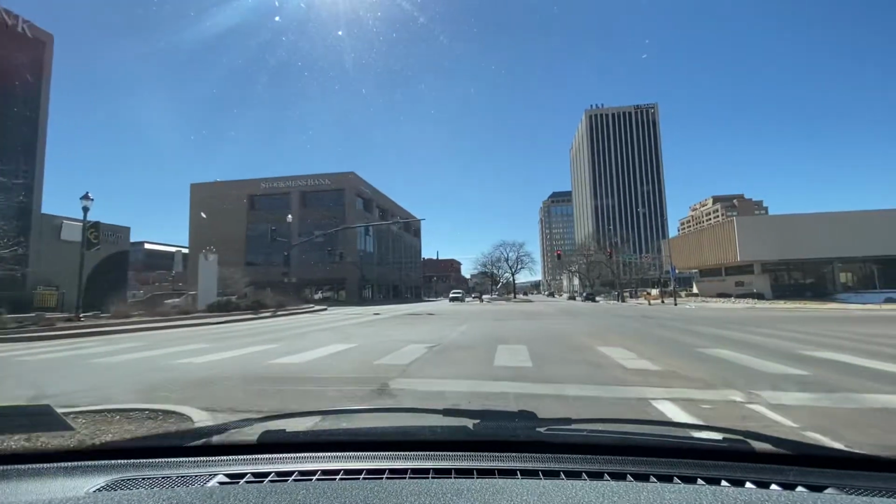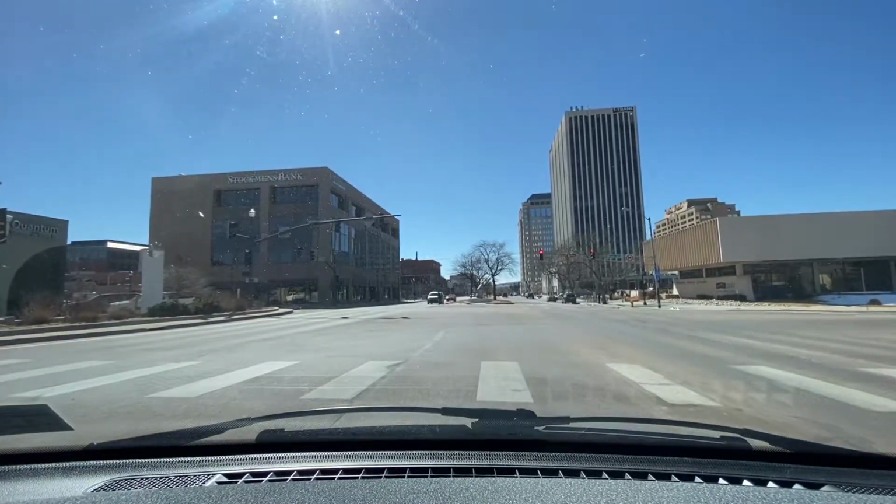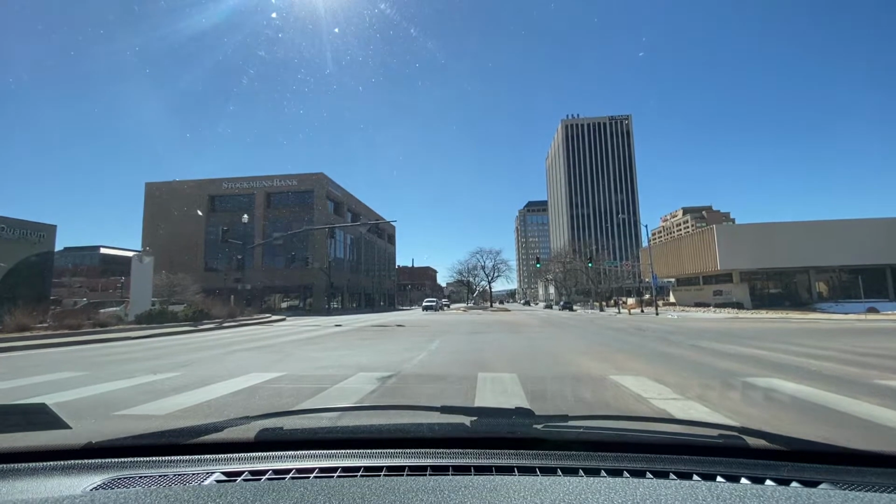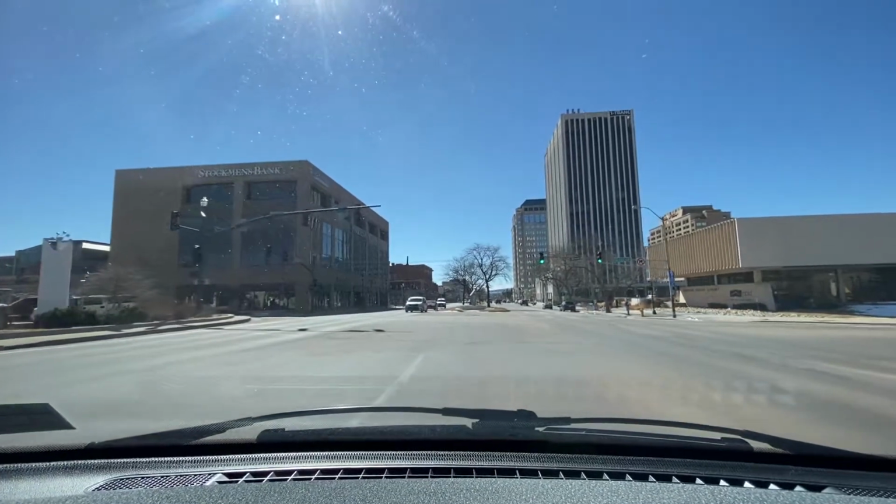As you can see by how far we're going left and how far we're going right, it's not really a wide city. We got the Penrose Public Library on my right-hand side. Pikes Peak Library District on our right-hand side. All right, we're going to make this left-hand turn at Kiowa.